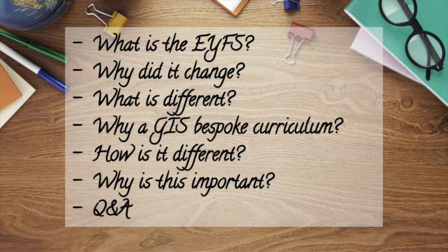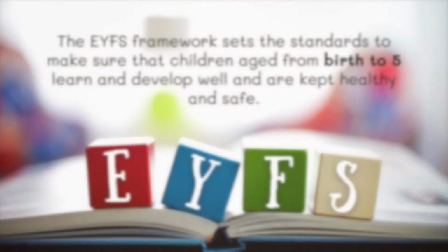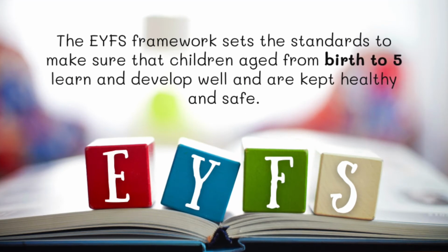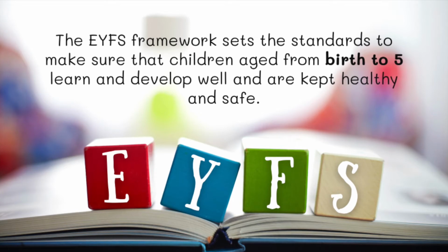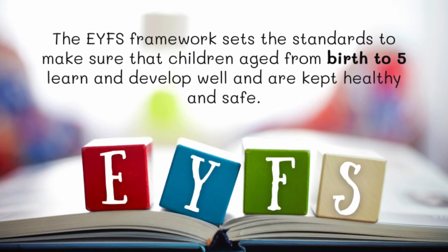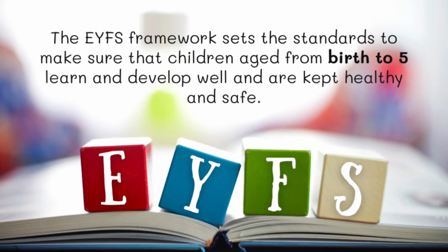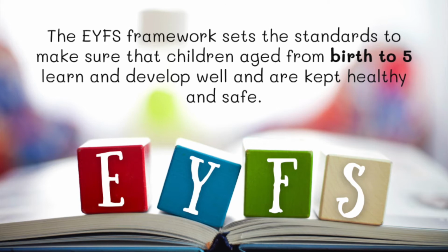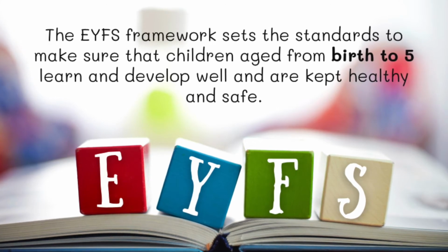So first off, the EYFS framework sets the standards to make sure that children aged from birth to 5 learn and develop well and are kept healthy and safe. And this is from the UK. So it's based on the British National Curriculum for the early years foundation stage. And that's where we get the core of our curriculum from as well.